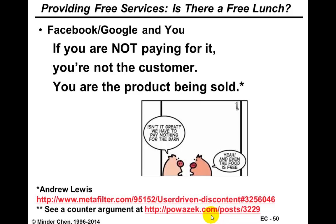Okay, this wraps up our discussion on the revenue stream for e-commerce. We're going to come back and continue to discuss some other interesting topics in this area.